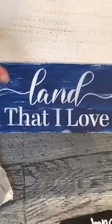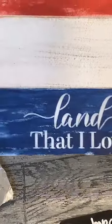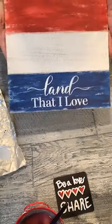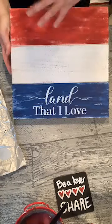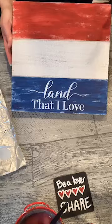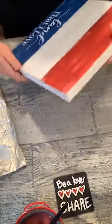So see, I went in with the second coat because I wanted that to be as bright white as this is. I wanted the white to show up that well. I can come back over the whole thing, and if I want it to look more gritty and more rustic, I can come back over the whole thing with my sander, and I probably will do that. But here we go. So that's that part.